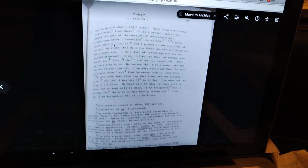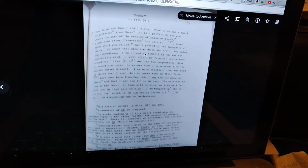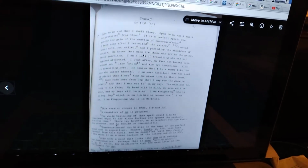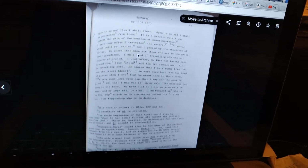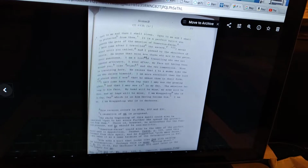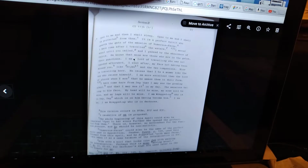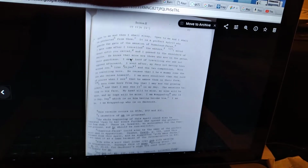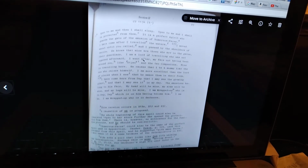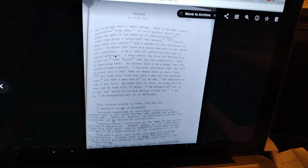I have come after I traveled the waters. I moved about until you called, and I passed by the shoulders of Osiris. So this is something that also suggests to me that they're sailing northeast, because I think Osiris is Afro-Eurasia, and so his shoulders would be some part of Afro-Eurasia. He knows that mine are those who are in the gates, their guardians. So these are these peninsulas and islands.